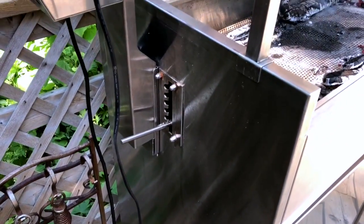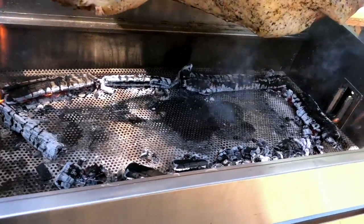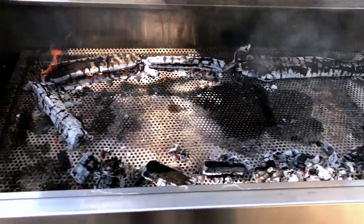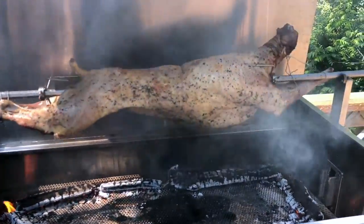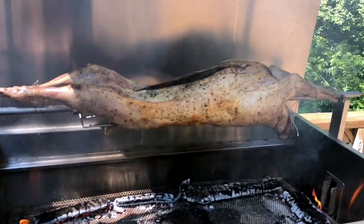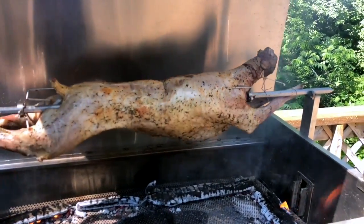We decrease the level, because the fire is hot. The most important is that no fat comes out.